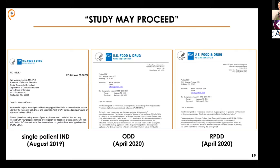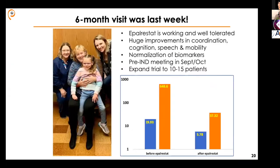So then we went through a series of steps. First, getting a single patient IND or compassionate use to allow us to treat a child with this drug. No child had ever been treated with this drug as far as we know, certainly no child with PMM2 deficiency. And then we did some other check boxes to get an orphan drug designation and a rare pediatric disease designation. I can go into that in the Q&A, but these are the kind of boxes we checked on this path to getting the best 3 words you want to hear from FDA, which is study may proceed.